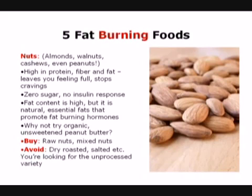Almonds, walnuts, cashews, even peanuts. Now a lot of people will tell you to stay well clear of nuts because they do have a high fat content. However, they also have a high protein and fiber content too, so a small handful of these will leave you feeling full, will suppress your appetite and can stop cravings. Nuts also contain zero sugar, so there's no insulin response whatsoever. Now although the fat content is high, it's natural essential fats that promote fat burning hormones inside your body.